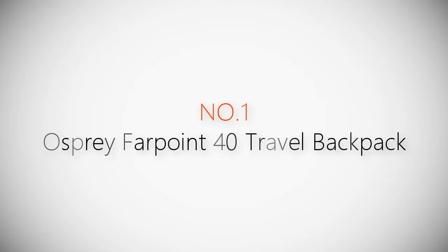Product number 1, most popular Osprey Farpoint 40 travel backpack.